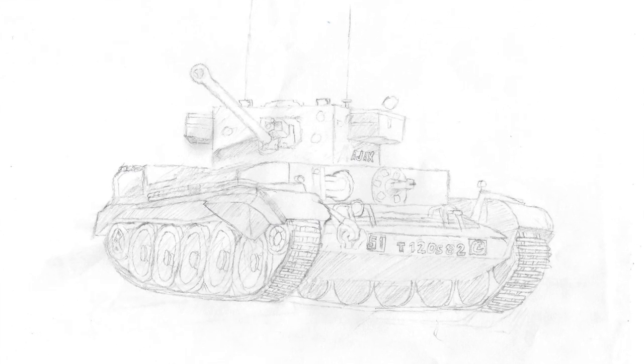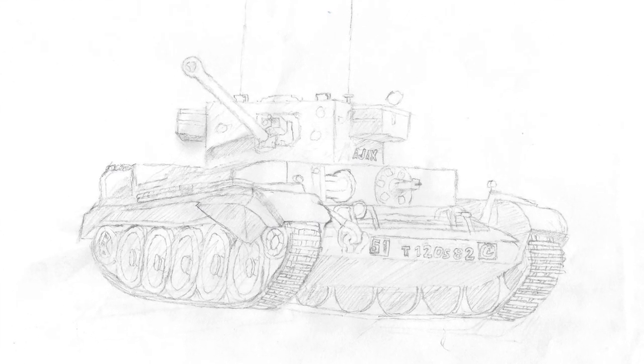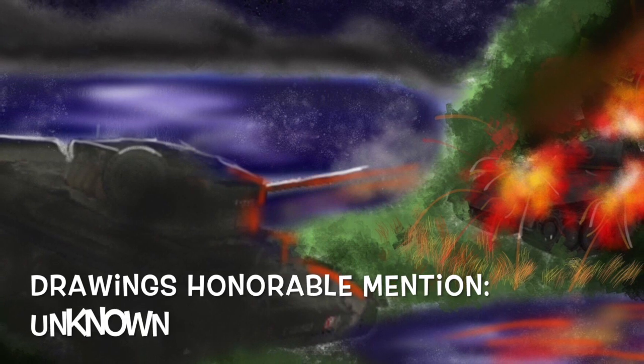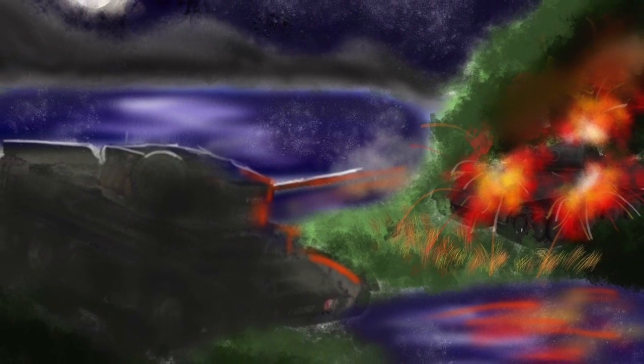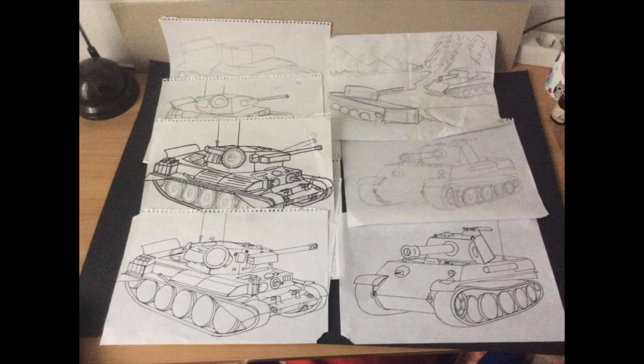An honorable mention from the Master Tanker, really nice looking Cromwell Berlin. Another honorable mention, hailing from the EU server, from an unknown player who left this on my Facebook page. Really nice drawing. You can already take a look at the background work he did on some of the guys you see in that original painting. Really great job. Totally worth an honorable mention.